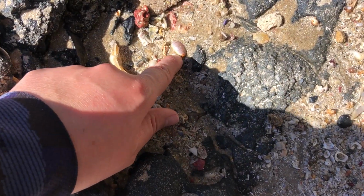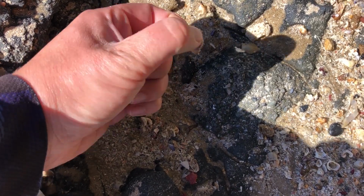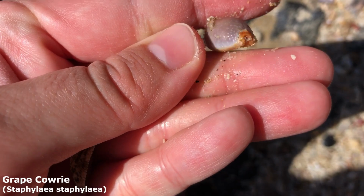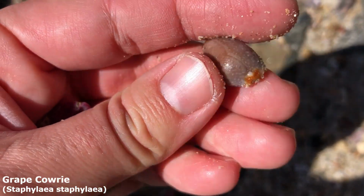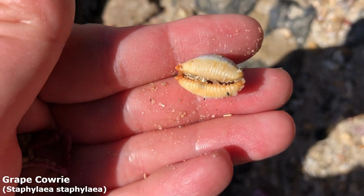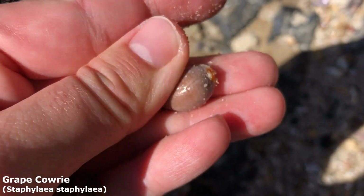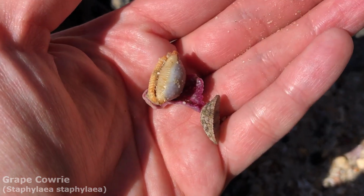Is that just half, or is that a whole? I was expecting that to be missing at least half of itself. Oh, look at him sticking out of the sand. That's a very cute find. He's got a little predator drill hole on the side, or a healed over fish bite. Not really sure which one. We'll have to see if he dries shiny. I don't think he will. His color is a bit worn away, or a faded color. It is a little grape cowrie.